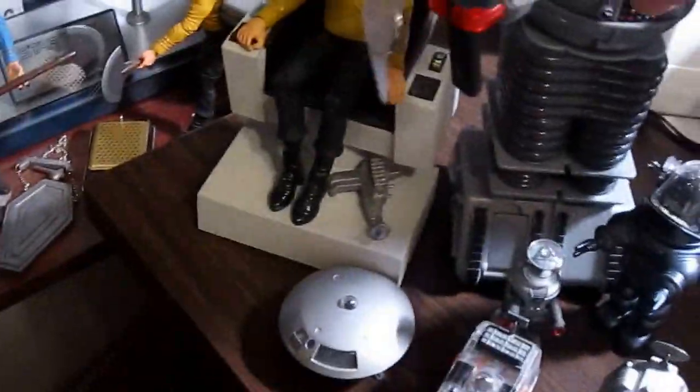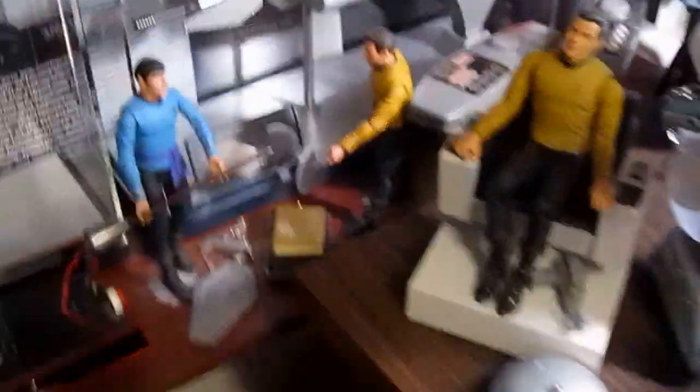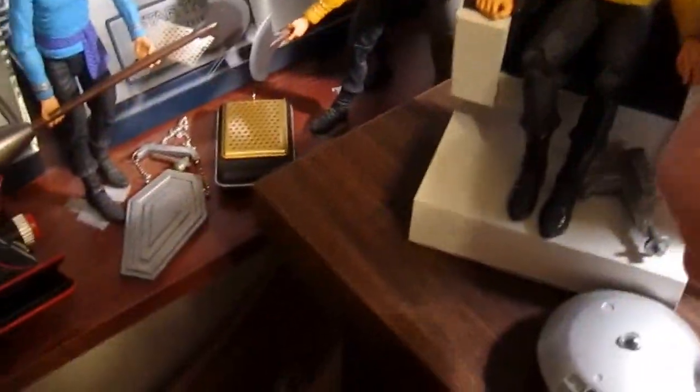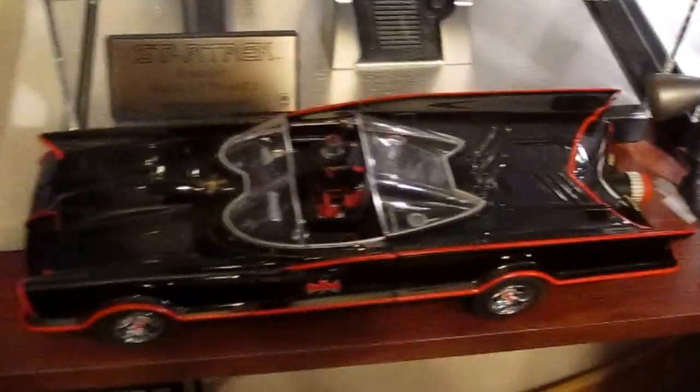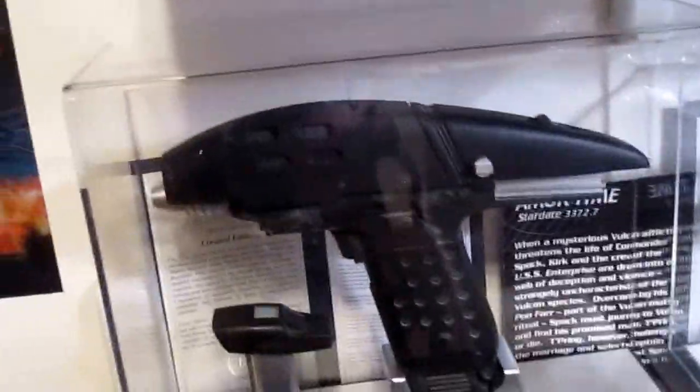This one actually, it's the only one I leave the batteries in. I can't forget. Danger, Will Robinson. The robot. I put 2 phasers in his hand. My sensors indicate an intruder is present. And Kirk in his chair. The Batmobile. They made 3 different versions of that, from $30, $100, and a $300 one. Assault phaser. Cleon. The Shatner communicator, Master Replica, another one, and my Shatner phaser, Master Replica.